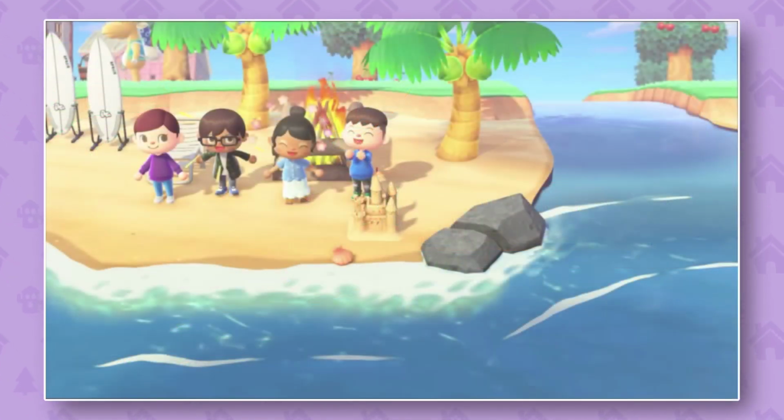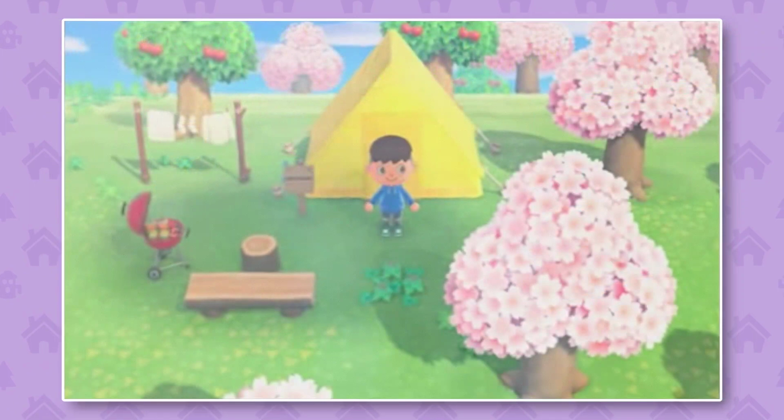This next scene shows those same friends taking a photo on the beach. We can also see Sahara in the back. You can see her wandering around the island, and of course, she will sell you rugs, which is very useful, and carpets and wallpapers, so it's going to come in handy.